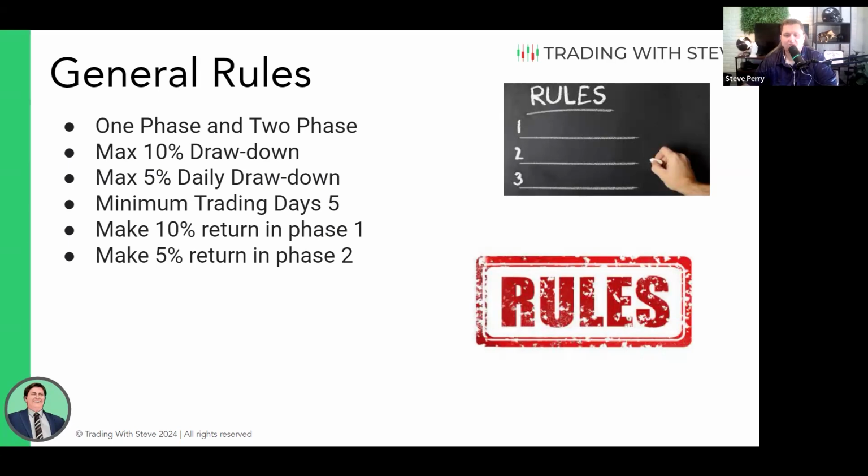So that's one of the reasons why I don't really like to push people towards the one phase challenge, because the one phase challenges, like I said, don't typically have the best rules in mind for you. We're going to talk about those two phases, but generally two phase challenges come with these rules right here, as you can see. Typically, a general prop firm challenge is going to give you a 10% max drawdown. You're going to get a 5% daily drawdown.